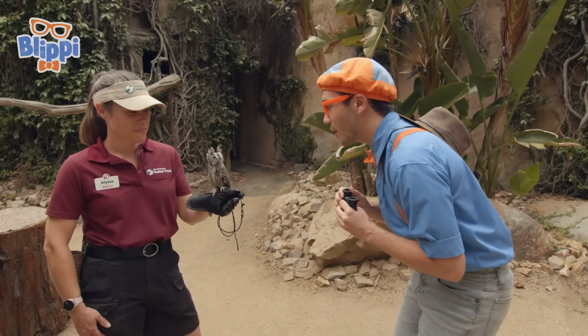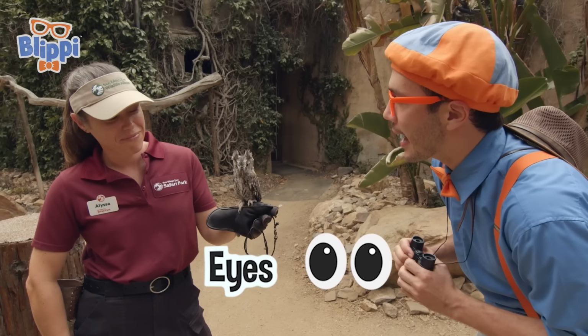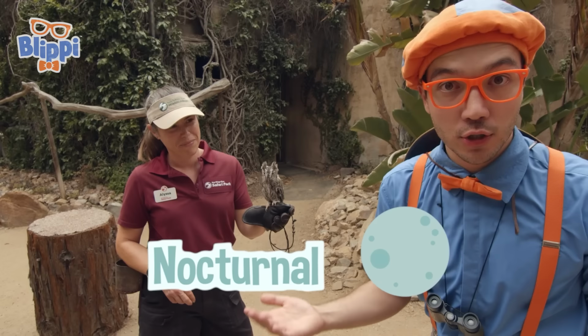Whoa. What's this owl's name? Her name is Roo. Whoa. Hi, Roo. You're so cute. Whoa, her eyes are really big. Why's that? Right, so she is a nocturnal predator. That means she hunts at night. So she's going to use those really big eyeballs to help her see really well at nighttime, help her catch her little prey items. Whoa, you remember that word? Yeah, nocturnal. That means they're not awake in the day like us, but they're awake at night.